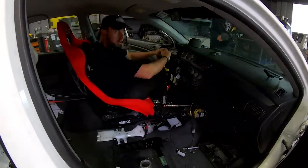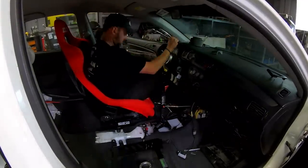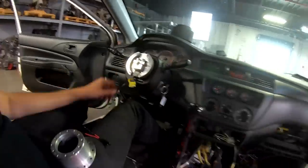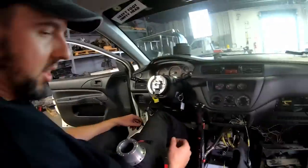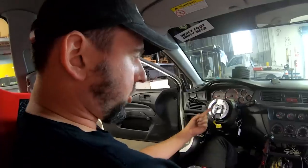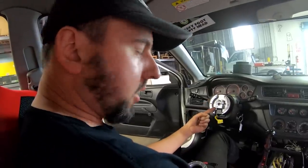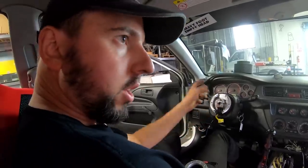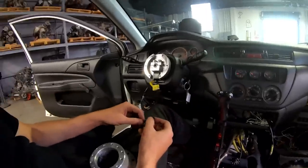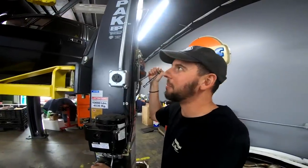Hey, look at this complicated hub. I know, isn't that crazy? Even the stock steering wheel, it's kind of wild. There's just one 8mm Allen bolt coming through here that you undo and it slides right out. Are you just justifying this overcomplicated hub? This is how it works. You going to show what I'm pilfering it from?